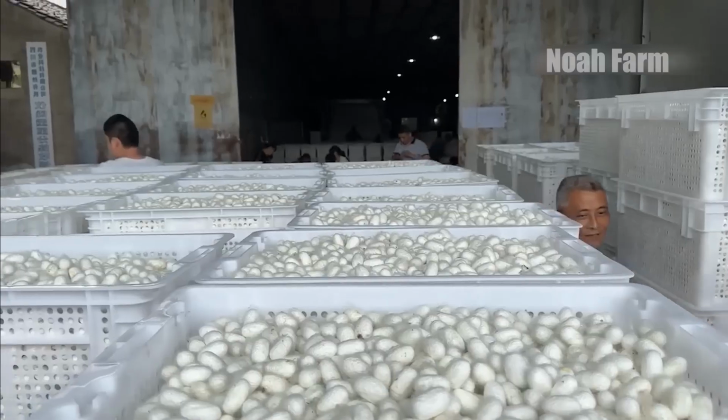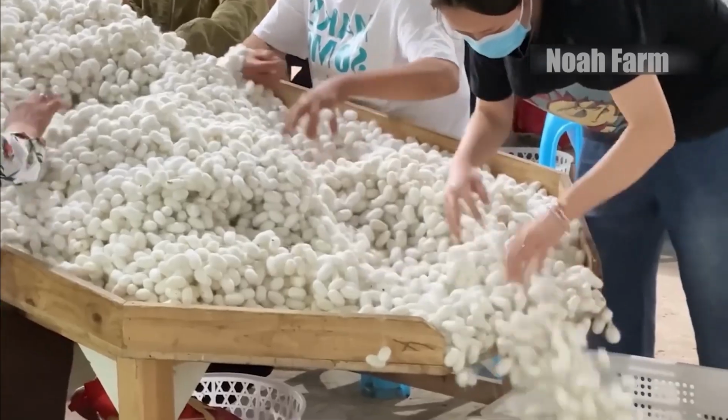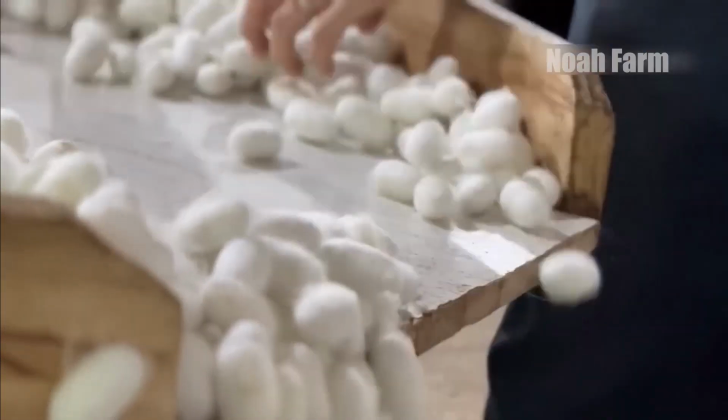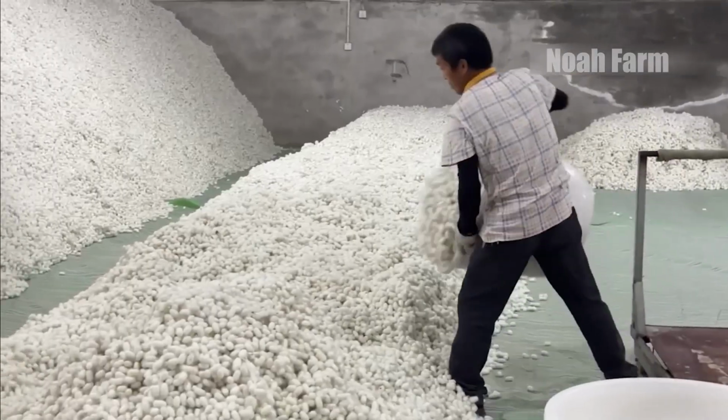Silk companies in China purchase large quantities of cocoons from local farmers. With attractive prices for the cocoons, farmers gain a significant additional income from silkworm farming.